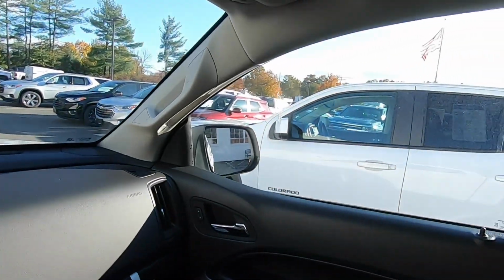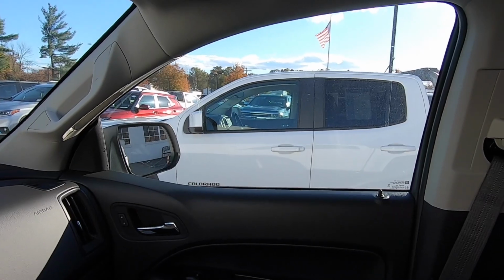Again, the LT convenience is the most popular package. What I do want to do is show you real quick the truck next to us there. That's a 2020 Colorado RST model.